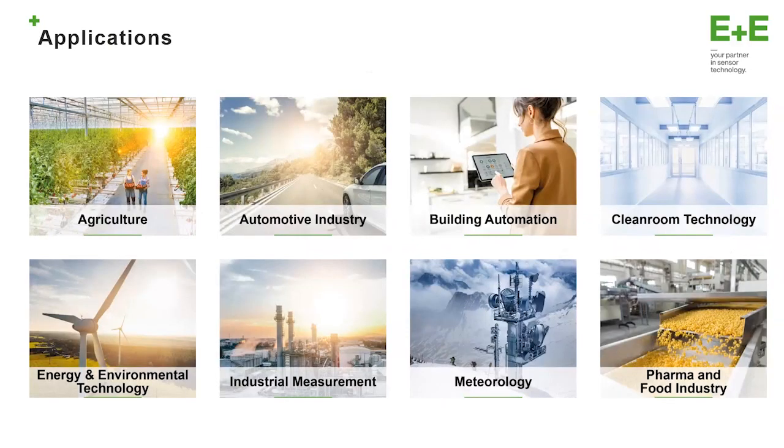We are very heavily involved in a lot of different industries. Agriculture is probably our fastest growing one. We do some in automotive, clean room technology. We do some in the United States, mostly globally. We do most of the clean room in other parts of the world.